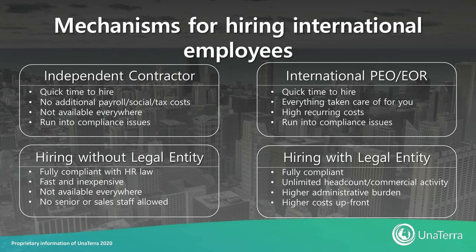In the bottom left there's hiring without a legal entity. This is what we call a payroll registration, and it's typically a European solution. There's a couple other countries that allow it. I think Canada and Australia are a couple of those. But this is similar to an international PEO EOR. It's compliant with HR law, but you want to make sure employees aren't generating revenue, and that they're not senior level staff. But this allows you to have a direct employment relationship with the employee.